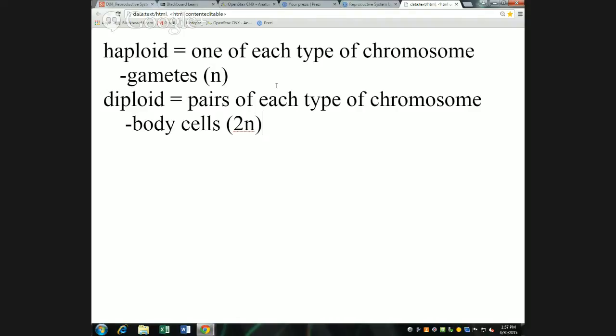In humans, denoting it as N and 2N isn't really necessary because we know what that N stands for. But if we're talking about reproductive systems in general, the number varies from species to species. Like in chimpanzees, N is 24 instead of 23. If I remember correctly, there's a species of fern whose N number, or ploidy number, is 234. So it has a lot of chromosomes. It's either 234 or that's its diploid number. I can't remember.